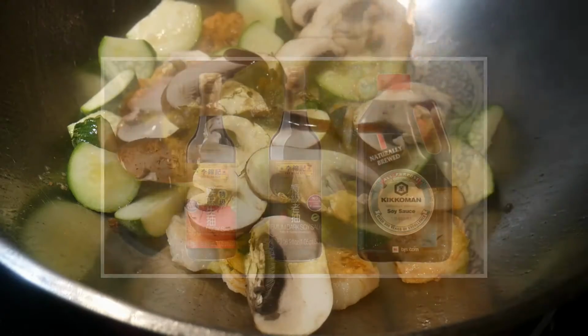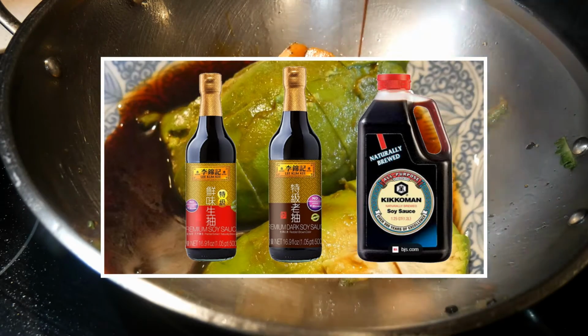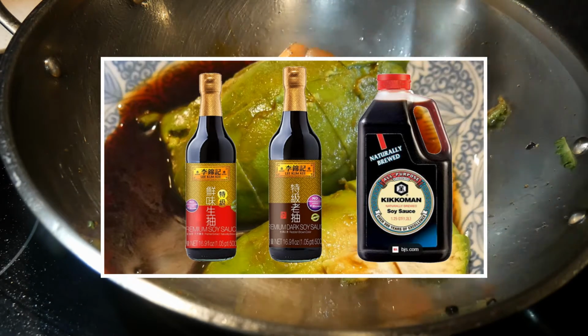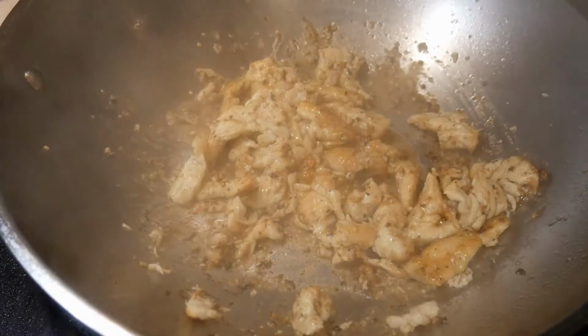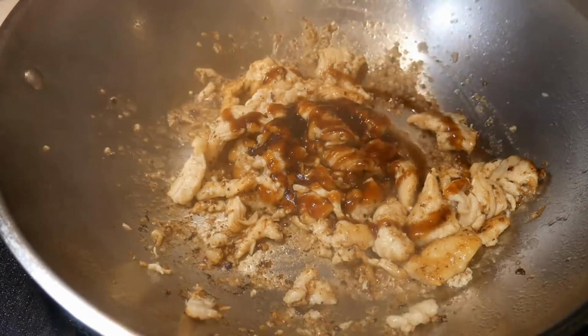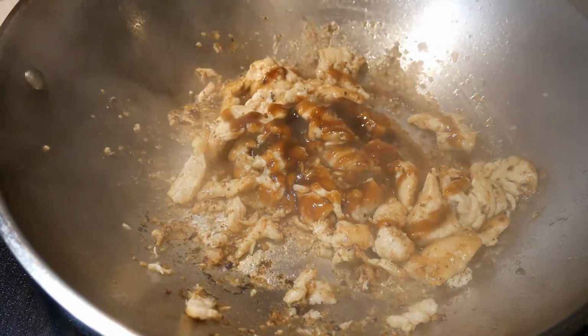Since there are 3 different kinds of soy sauce, the light soy sauce, the medium soy sauce, which is represented by the Kikkoman soy sauce, as well as the dark soy sauce, I would suggest that you get all 3 of them. Initially, you can try using one of them by itself, and then gradually add the other 2. Using different combinations as well as different ratios, you might find that a certain type of salt characteristic is more desirable for you.